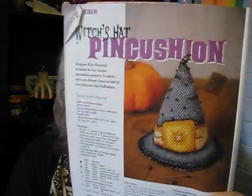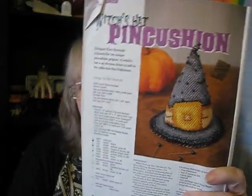Now, the finish that I am so absolutely pleased with and so tickled with, and one that has caused me so much frustration. When I got this year's copy of the Halloween Just Cross Stitch magazine, there are so many things in here that I would like to stitch. But the one that I knew I had to stitch right away was this one. This is the Witch's Pincushion. It is a Kim Beamish design.